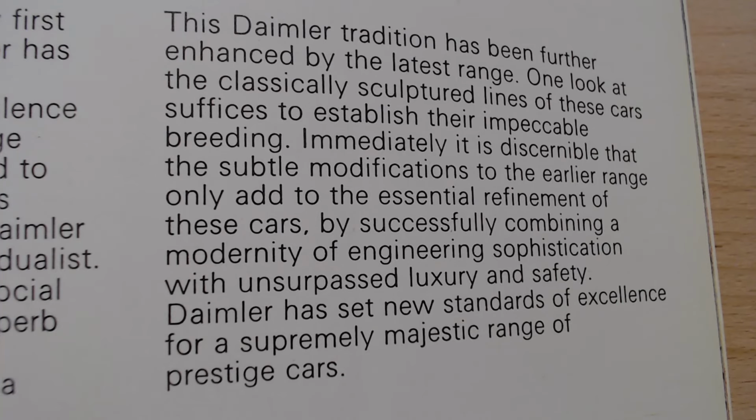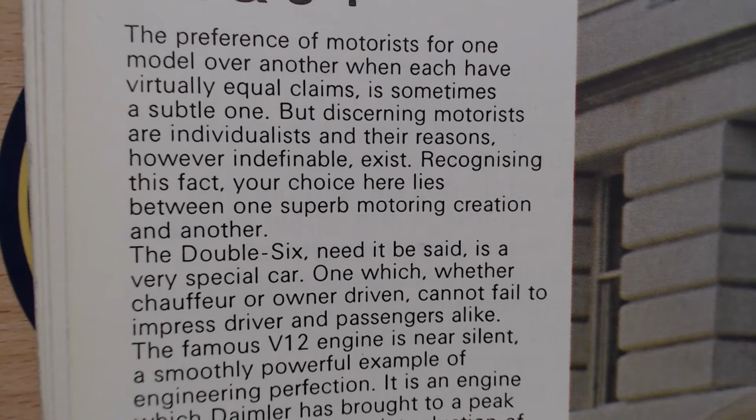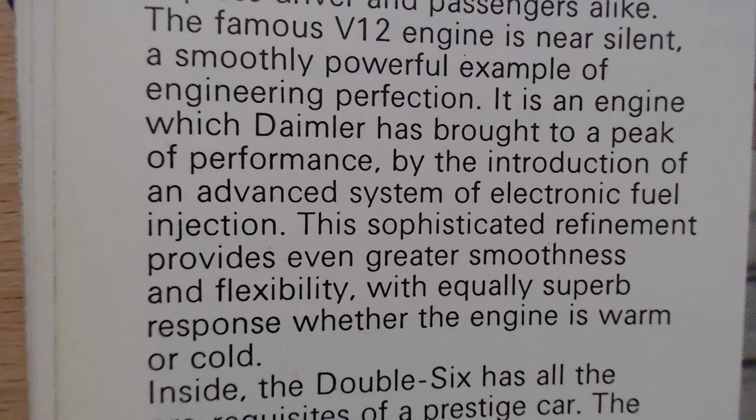The 66, need it be said, is a very special car, one which, whether chauffeur or owner driven, cannot fail to impress driver and passenger alike. The famous V12 engine is near silent, a smoothly powerful example, engineered perfection. It is an engine which Daimler has brought to a peak of performance by the introduction of an advanced system of electronic fuel injection.